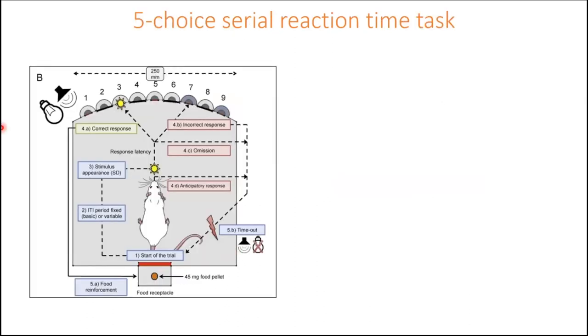We started with the five choice serial reaction time task, where an animal is waiting for a visual cue. After the start of the trial, there's a variable inter-trial interval, then a stimulus appears in one of the ports. The animal has to go there and poke in that port. That means that's a correct response. If the animal pokes in another port, that's an incorrect response. Or sometimes the animal doesn't poke. And then if the animal was correct, it gets some food reward in a food receptacle.